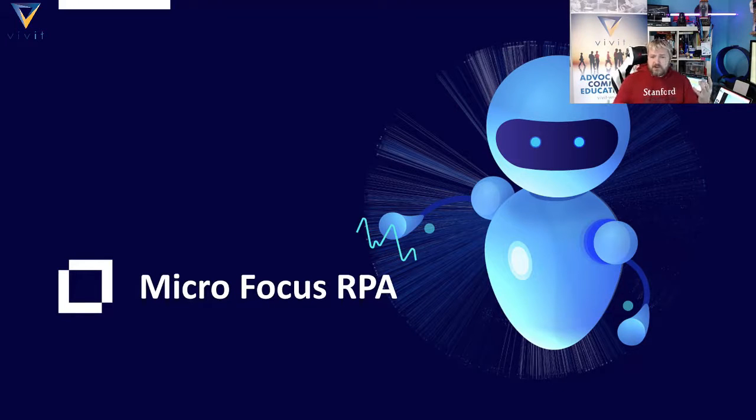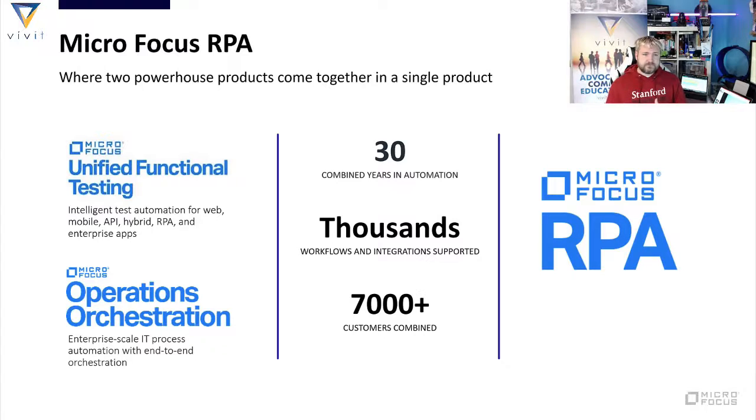So, MicroFocus RPA. Let me give you a bit of a glimpse into this. I know none of the speakers talked about it on the first day. I really wanted to open it up to give you a sneak preview of how you can utilize it. And this is stuff that we're doing today.